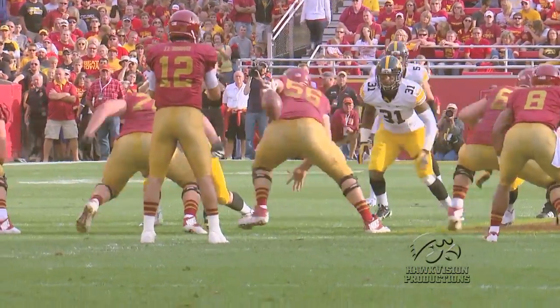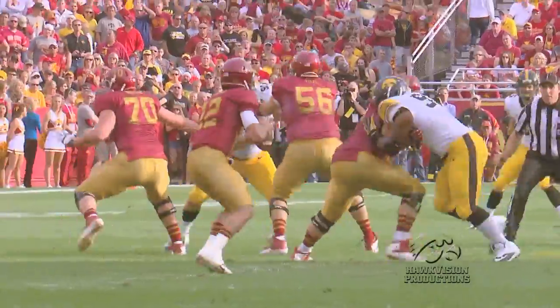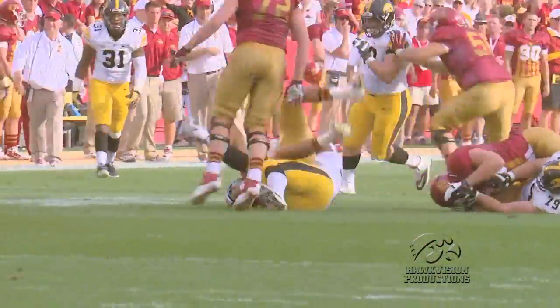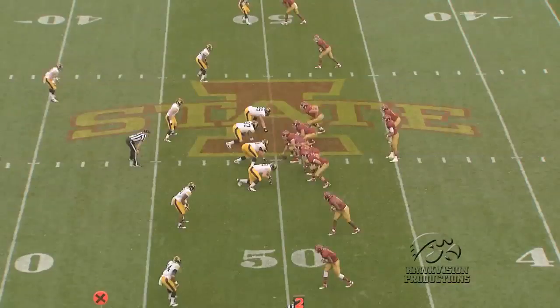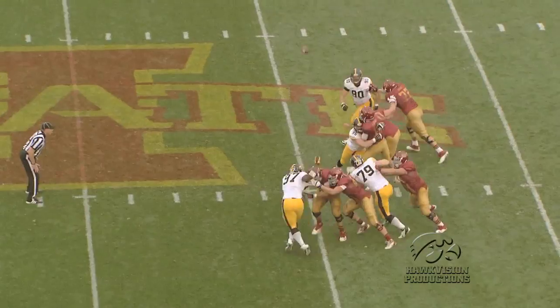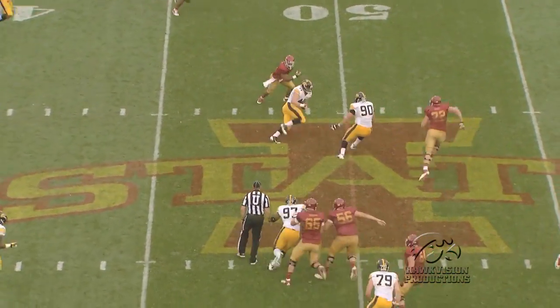And Richardson on a fake to White, steps back, now steps up in the pocket, now tries to run away from pressure and doesn't go anywhere. Darian Cooper ran him down from the backside, gets the sack. James White in the backfield with him. And Sam retreats. Here comes good pressure by the Hawkeyes. He's bear hugged as he throws the ball away, picked off by Morris.